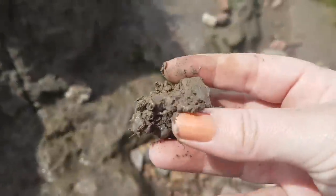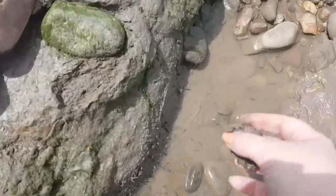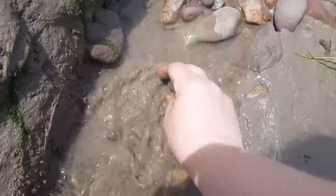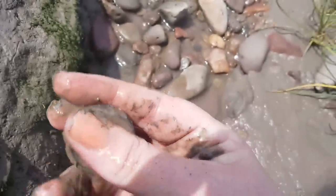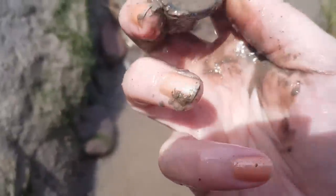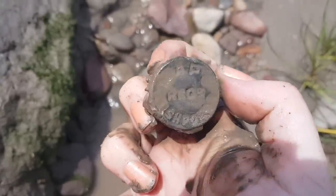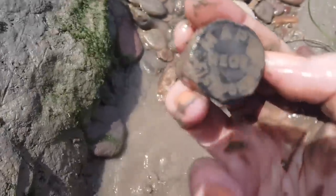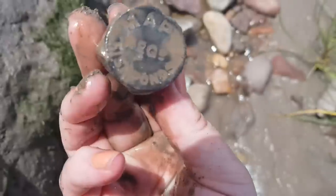I'm going to use my new tool, and then I'm just going to go in with my hands. It looks like a bottle stop, but I'm going to need to give it a bit of a clean because it's very muddy. Let me find a small bit of water here, which is just as muddy. It is a lovely bottle stopper. Look at that, it's packed with mud, and I think it's got some writing on. It looks like it says some letters along the top, and then registered, and then Fishponds, which is a part of Bristol, so pretty local.